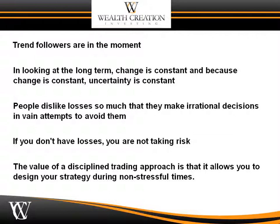Ladies and gentlemen, the value of a disciplined trading approach is that it allows you to design your strategy during non-stressful times. You see, as a scalper or a day trader, you have to make quick, decisive decisions. As a swing position trader, you can plan in advance, sometimes 12 hours or more, in many cases a few days, and in some cases a couple of weeks if you know the numbers in advance.